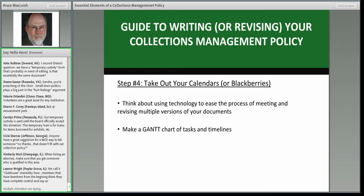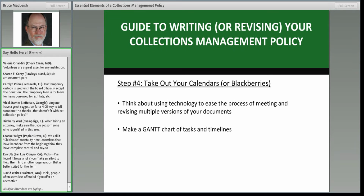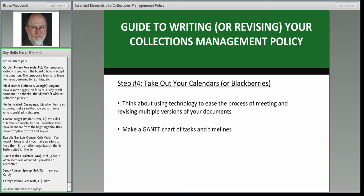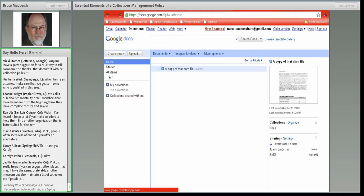Okay, step 4. Sort things out on a calendar and think about using technology to ease the process of meeting and revising multiple versions of your documents. Another possibility is to make a Gantt chart. This is actually the name of Henry Gantt, who invented a chart for organizing various kinds of activities. And if you like to do things that way, that may well prove very helpful.